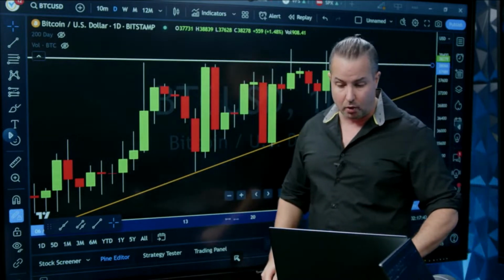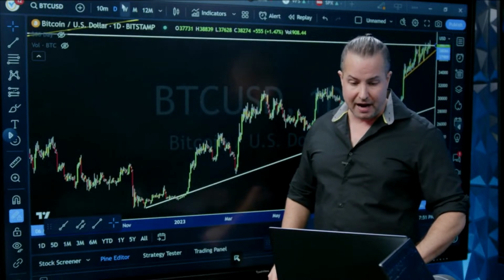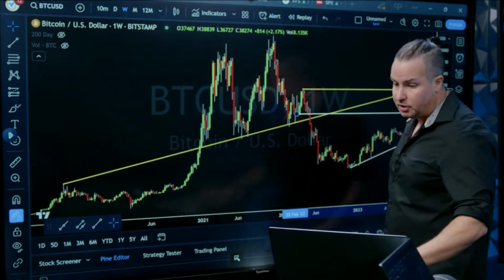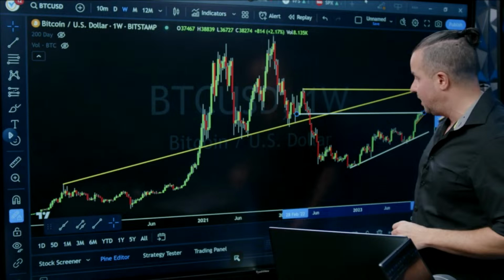Okay, but let's talk about upside. Where could Bitcoin go on the upside? To do this, check this out. We're going to zoom out on the chart. In fact, let's even go to the weekly chart. If we go to the weekly chart here, there's a couple lines of confluence in the chart that I do think are worth paying attention to.